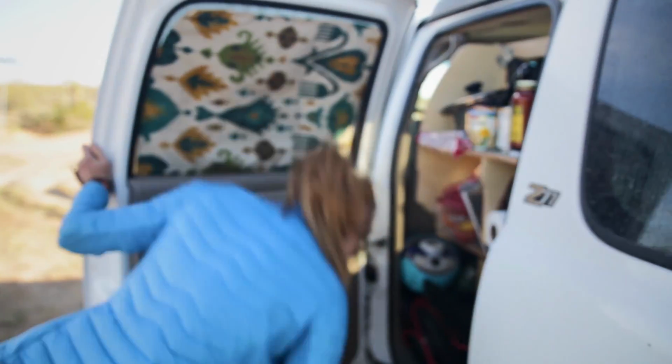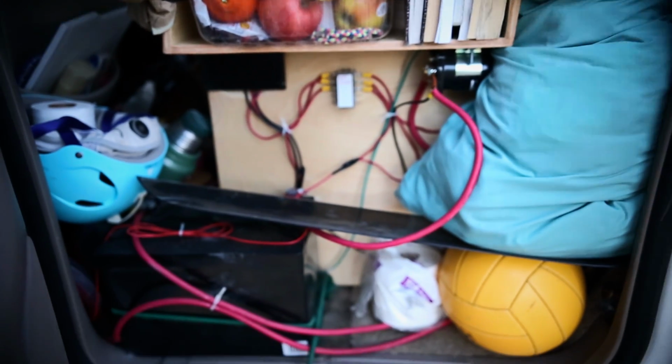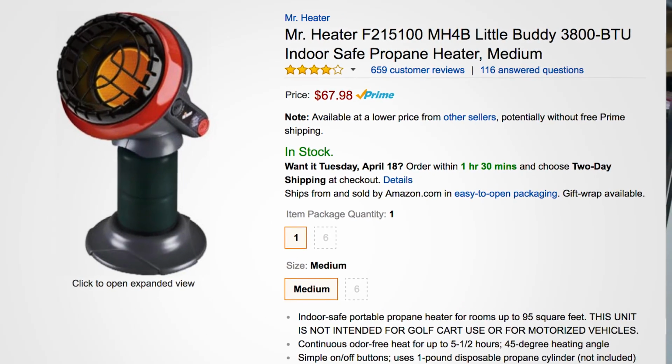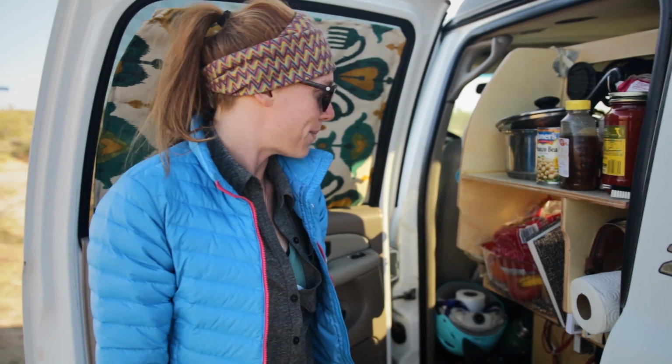There goes the honey. Then this is our auxiliary battery. A lot of people ask what heater I use in the winter, and it's the Mr. Heater Little Buddy propane heater, and it works awesome, and I am really happy that I bought it.